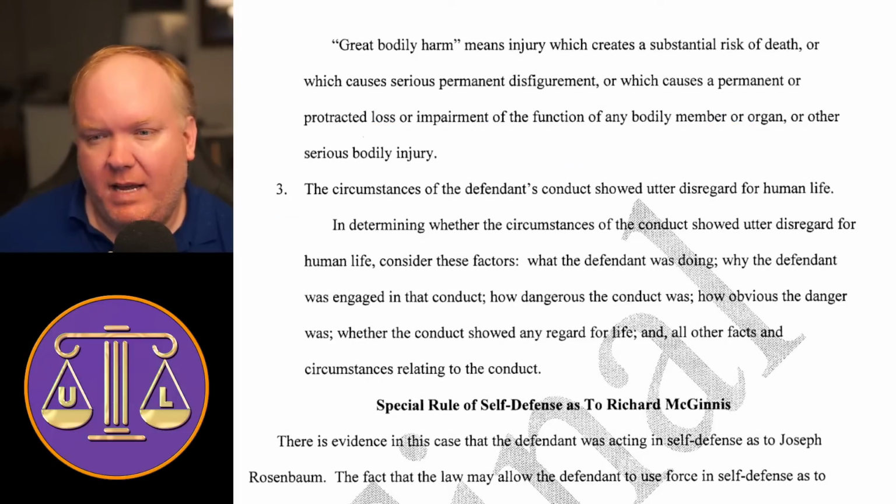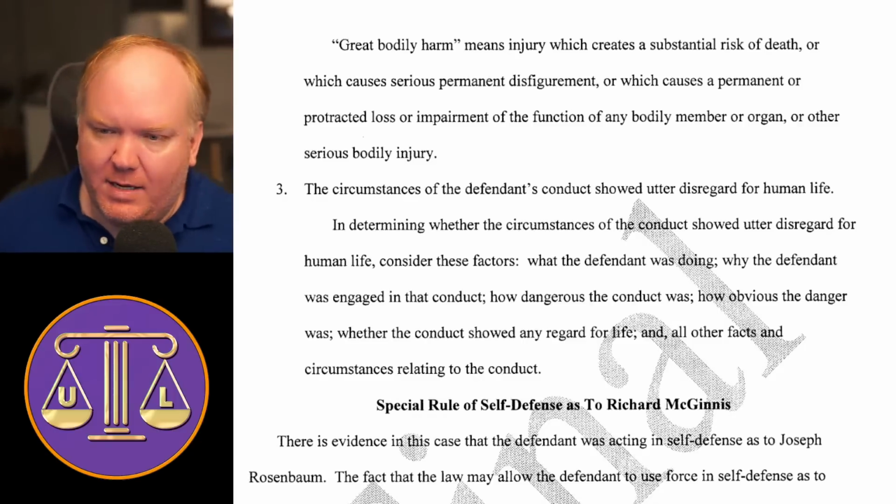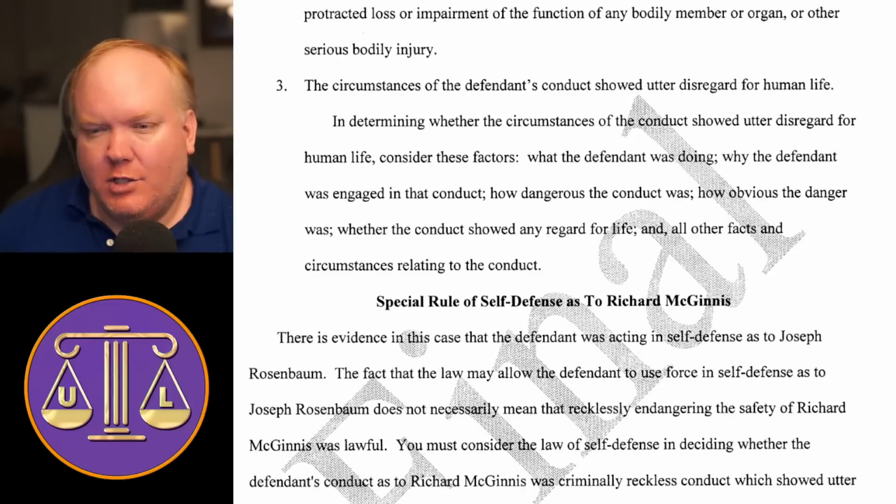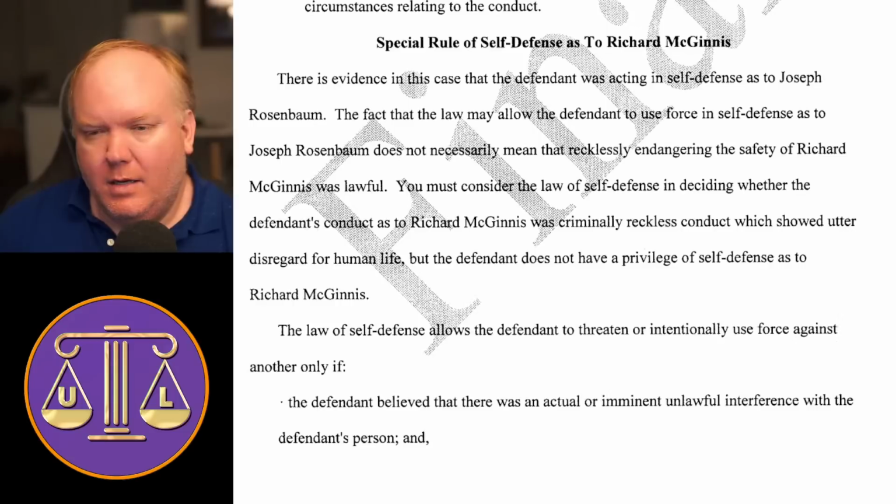Great bodily harm means injury which creates a substantial risk of death, or which causes significant permanent disfigurement, or which causes permanent or protracted loss or impairment of the function of any bodily member or organ, or other serious bodily injury. So yeah, great bodily harm, grievous bodily harm, take your pick. And head trauma is a classic example of great bodily harm. The circumstances show utter disregard for life, and in doing so, consider all the factors we discussed above. Now we have a special rule of self-defense as to Richard McGinnis. This is where it starts to get complicated.